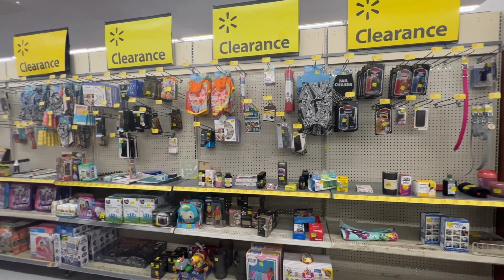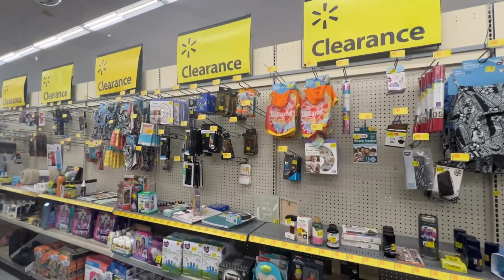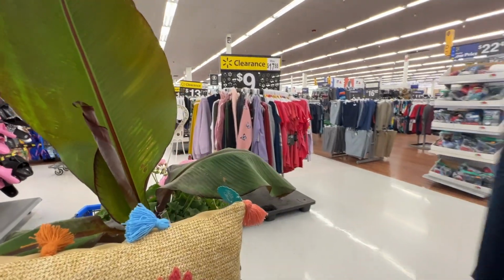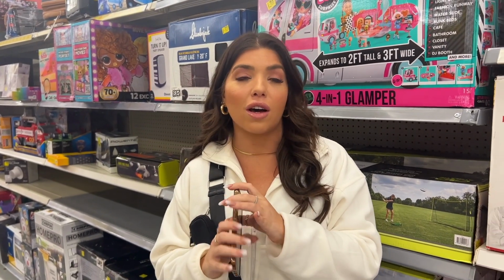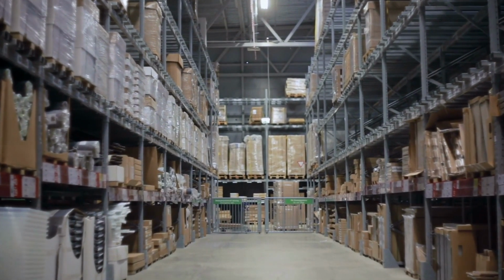All right, so I'm over here on the clearance aisle. If you didn't know, Walmart does have a dedicated clearance aisle at every store. You will also find different pockets of clearance kiosks throughout the store, but just know there's this dedicated section. And there's a lot of speculation as to what the labels mean, what the price means, and just know a lot of the prices are manager and store discretion, particularly with how much inventory they do have in the back.